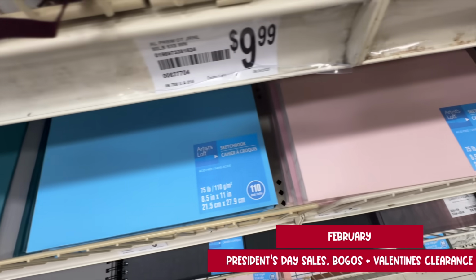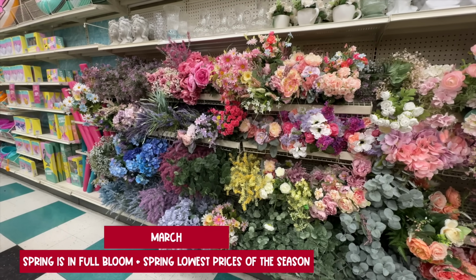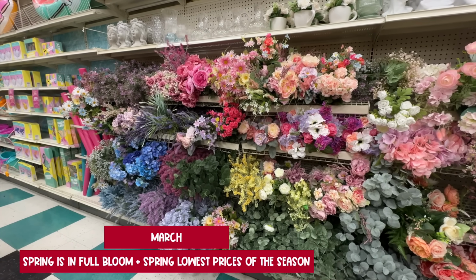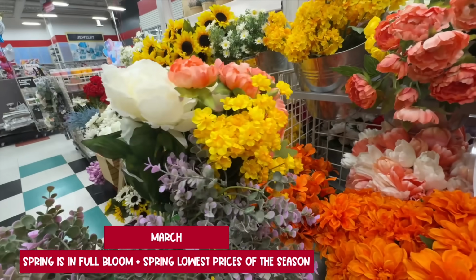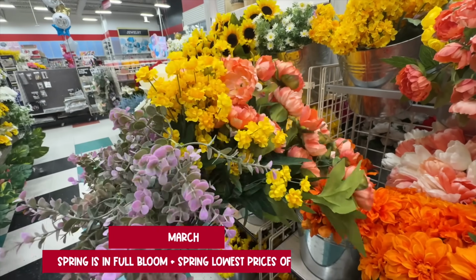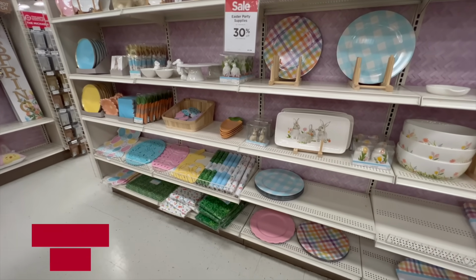That's only good if you need multiples. So if you need one, those aren't as great of sales. In March, that's when stuff literally blooms. You're going to see big markdowns on florals, wreaths, supplies, photo boxes. Sometimes even Cricut stuff goes on sale then. And they also have their first lowest prices of the season sale for spring with sales and deals up to 70% off. In April, it's a little quieter, but keep an eye out for Easter clearance and random BOGO sales.